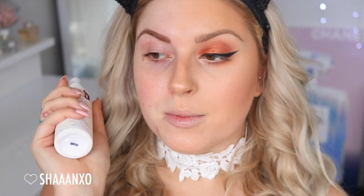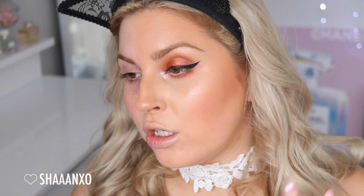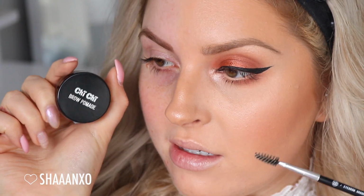And then just quickly, I'm going to set all of those powders using some setting spray. So even if you do want to take me swimming on the first date, I'm still going to look good. I love my skin to look dewy. I just think it looks so healthy and so glowing, obviously, because that's what dewy means. Even though my eyebrows are tattooed on, so they look good all the time, I like to still fill them in a little bit thicker when I wear makeup because that's just how I like it to look with a full face. This is the Chi Chi Blonde Brow Pomade.